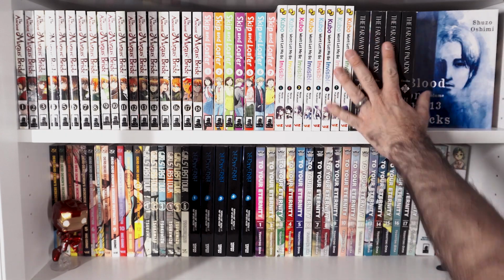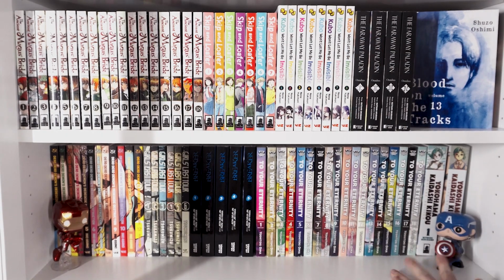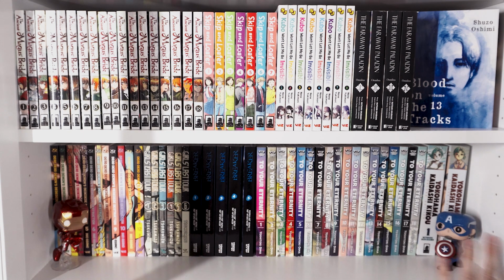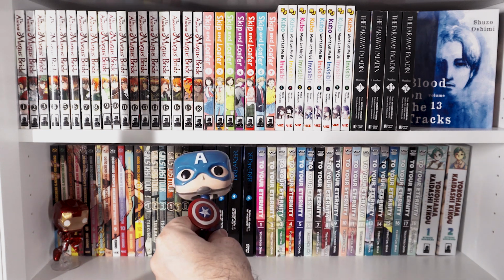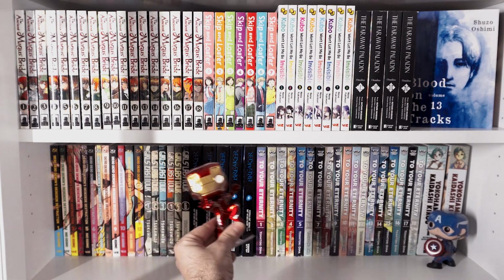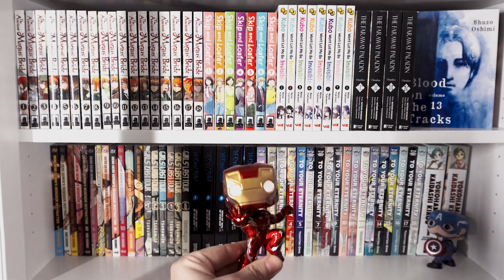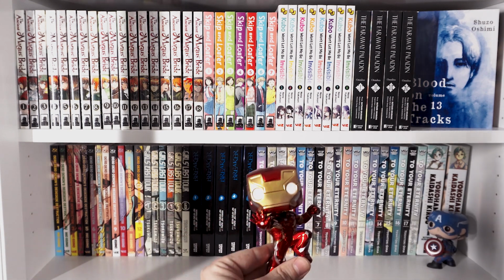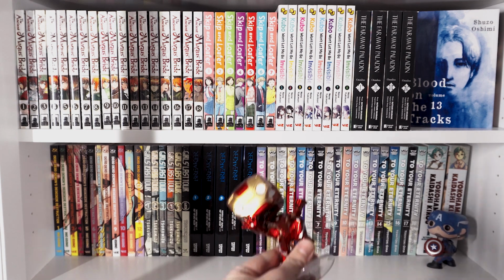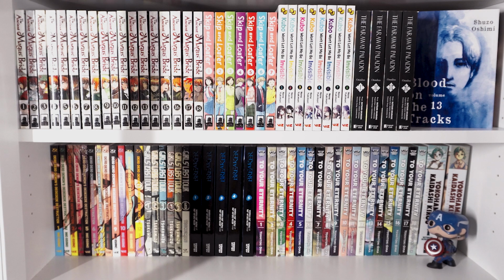Okay, my friends, next we have these 2 shelves here. I'll be honest with you, I am not a big fan of Funko Pops, but these were given to me, and one of my favorite Marvel movies of all time is Civil War. Because of that, I have these two pops that go together, them battling it out. So that's why I have this here, but I'm not a Funko Pop person. If you are, that's great. I'm just not a big bobblehead collector, but I just thought these are so cool.